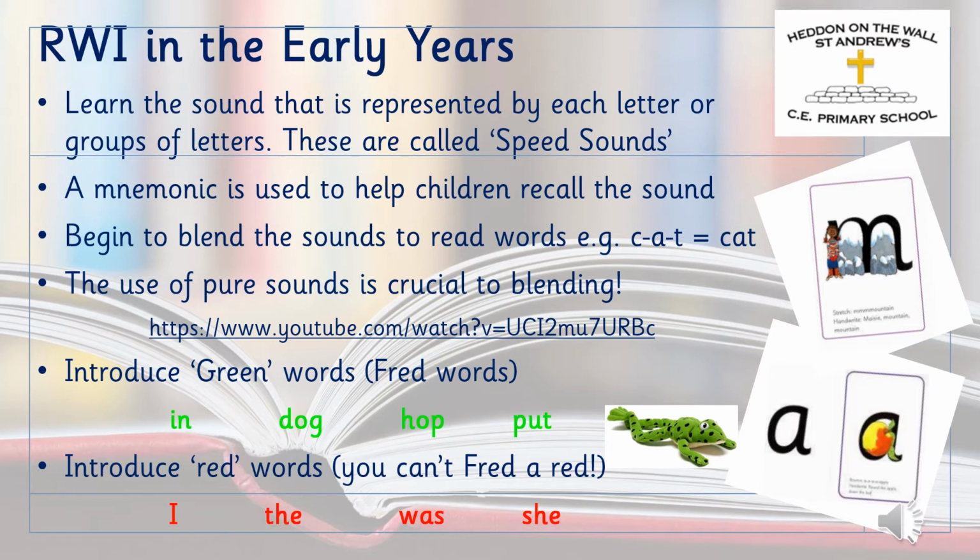So in front of you, you can see the letter M, and there is a little girl, Maisie, and 2 mountains. So the mnemonic is Maisie Mountain Mountain. This not only helps the children associate the mnemonic with the shape of the letter, but it also helps them learn the accurate formation for each letter.